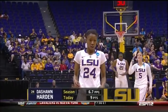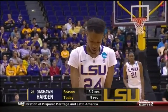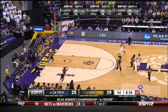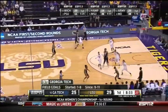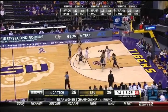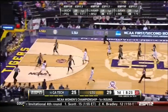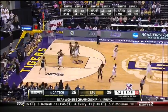Love the offense that Deshawn Harden has brought off of the bench. That was her specialty this season, the transfer. Oh, and a beautiful shot. Her mechanics are nice. Does a nice job of taking shots when they're presented to her. Whiteside, no. Ballard gets it back. What a move for number 32.